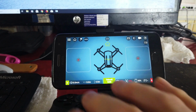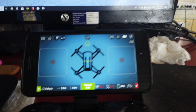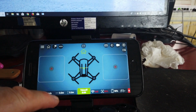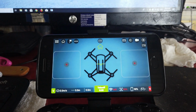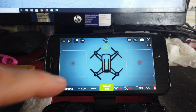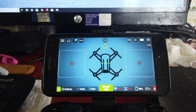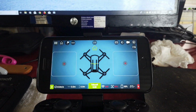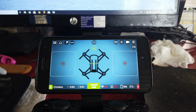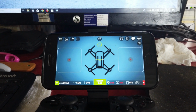Down here you see the speed first on the left, the speed you're using right now, and then this is how far away the drone is from you, from home. This is how high the drone is from you. The takeoff button is automatic. You click this, then you have to confirm takeoff. It takes off by itself, goes about a meter 20 high, and rests there for you to decide what to do.